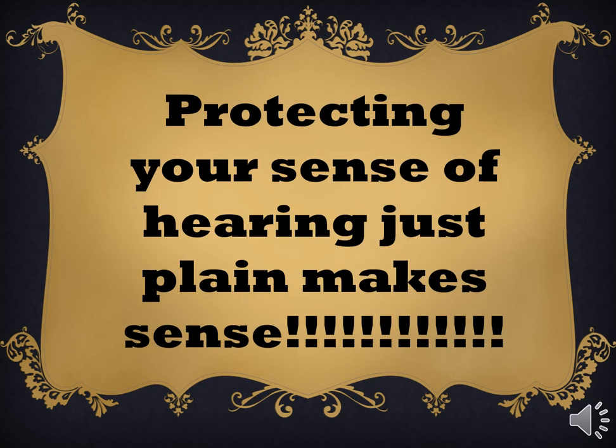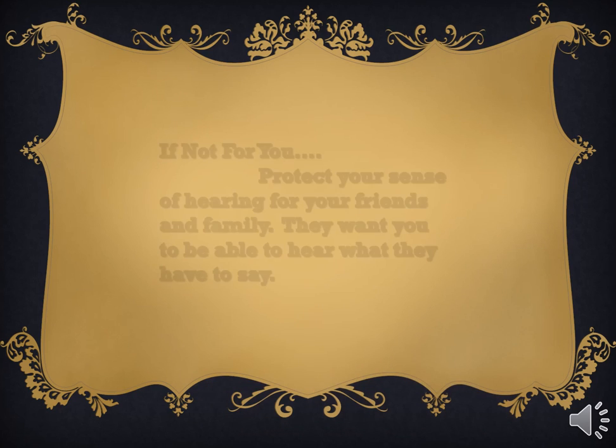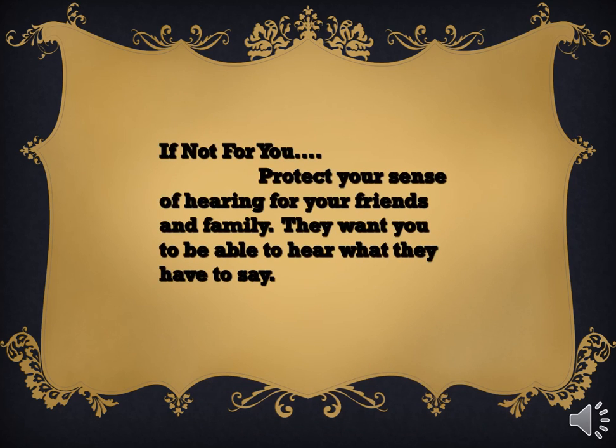Protecting your sense of hearing just plain makes sense. It's up to you. You can choose to take care of your hearing, but it's up to you. If you don't want to do it for yourself, do it for your friends and family. They want to communicate with you. They want you to be able to hear what they have to say to you.